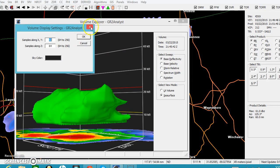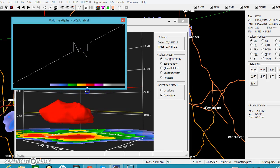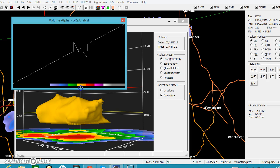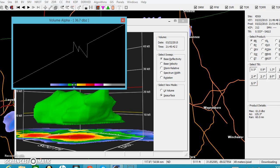Basically, where is that? I'm still getting a little used to it myself. You can cut away some of this other stuff to get a more in-depth look. We can cut through the updraft, if you will, and get a better look here. A lot of this can be hard to understand, but this is just giving you an idea of what we now have to play with.